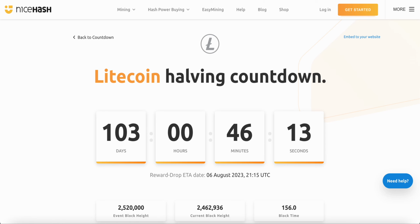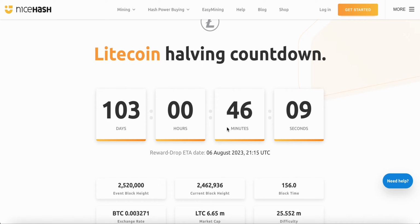But before we get into that, you can see we're about 103 days away from the Litecoin halving date, a highly anticipated event that's happening for Litecoin.